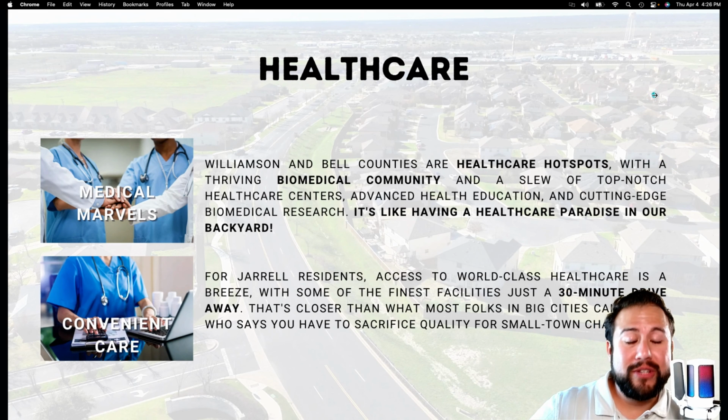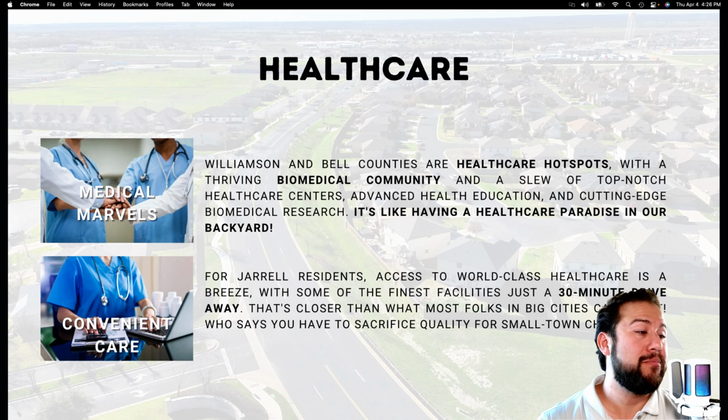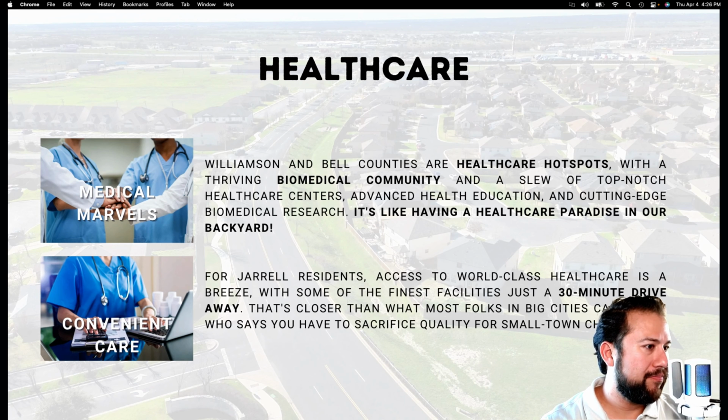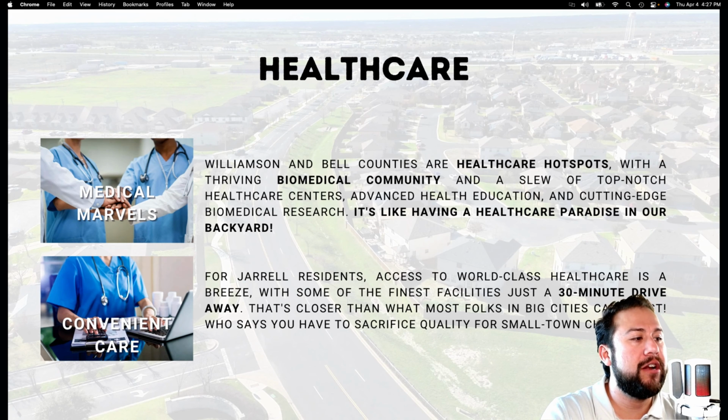Healthcare. This was fascinating, and I was actually pleasantly surprised. Medical marvels. So Williamson and Bell counties, right? Remember, we got Williamson right here, and then Bell County to the north, are healthcare hotspots with a thriving biomedical community and a slew of top-notch healthcare centers, advanced health education, and cutting-edge biomedical research. It's like having a healthcare paradise in our backyard.